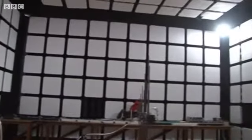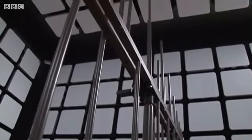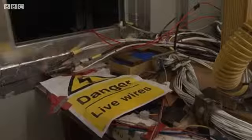The Faraday Centre has a number of chambers which provide a controlled electromagnetic environment. We can generate some of the emissions that the helmet will experience. It has to operate on a fast jet which has a radar. It's a very severe electromagnetic environment. There's a lot of equipment radiating a lot of energy.